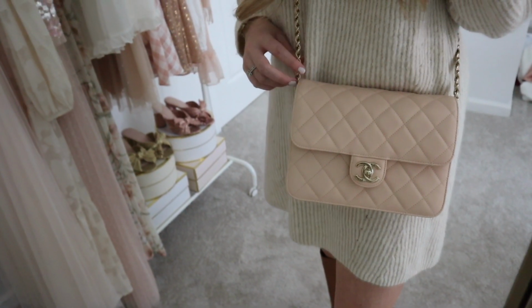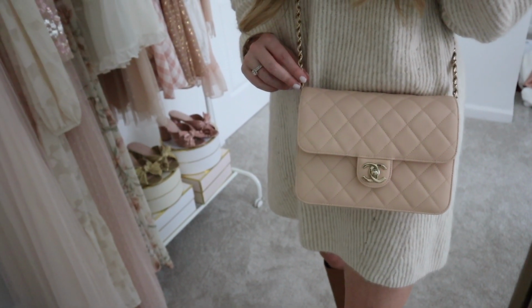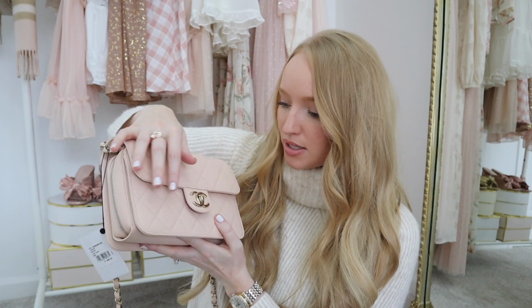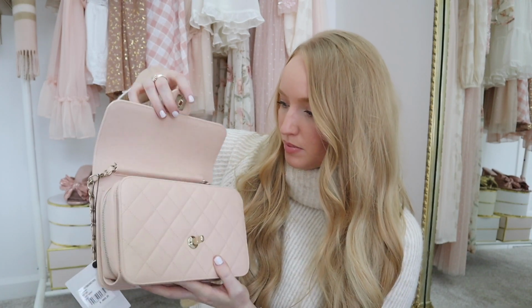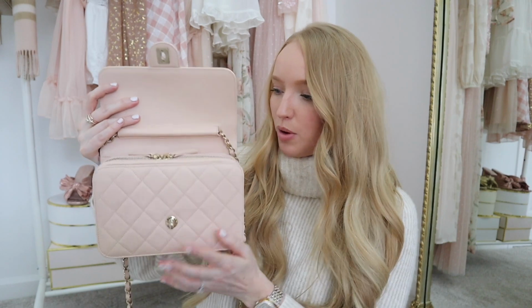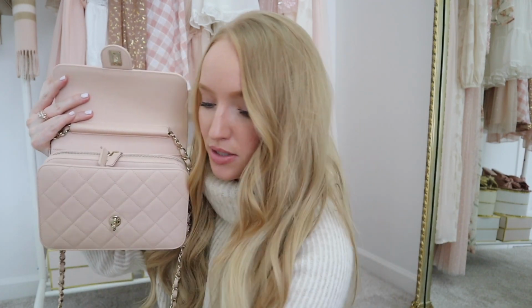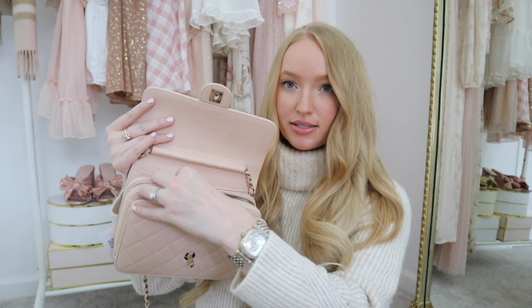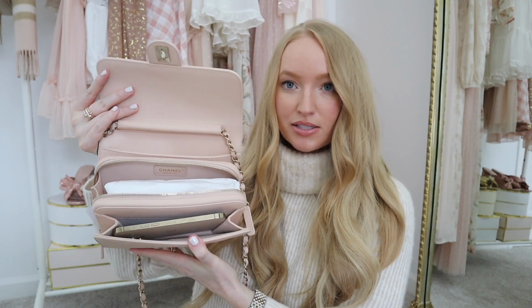I guess I can show you a little clip of how it looks on, but let's open it up. And I also really liked that it has a little bit of a bigger logo than the classic. Okay, so when you open it up, it has this slot here, which is perfect for your iPhone. And then it has the zipper, so everything is nice and secure.